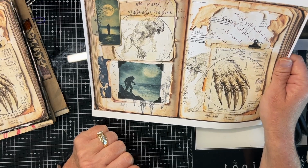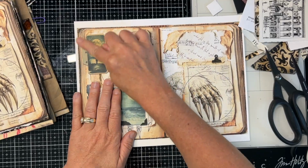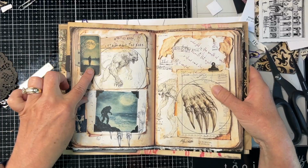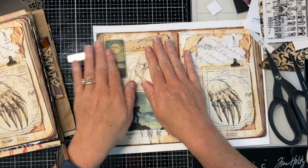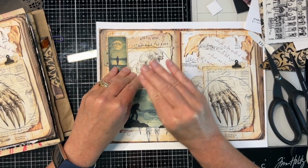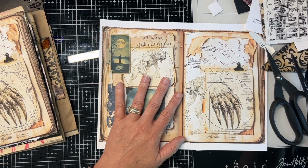So let's see where we want to start. If I take this piece off and then I back it and stabilize it, I'm going to put it on here, but I'm going to put a couple of eyelets through it. So let me get it stabilized and I will fussy cut it out, and then I'll show you what I mean and what she did. I thought it was a really great idea to add to these wonderful journal pages.